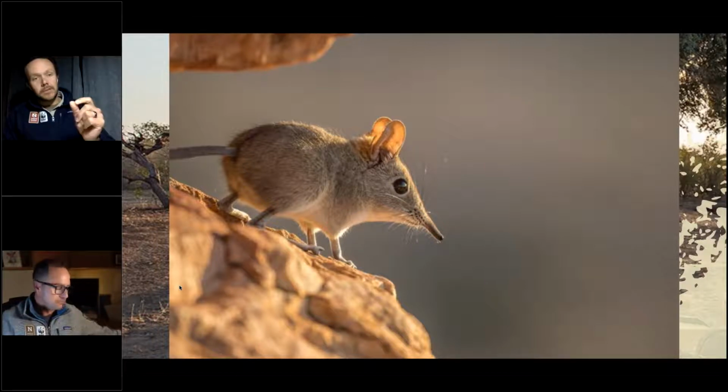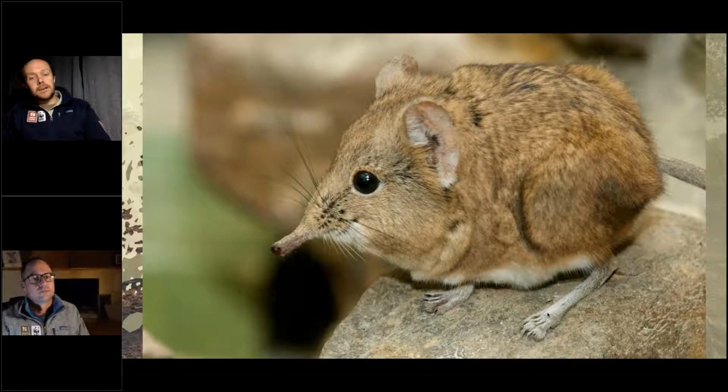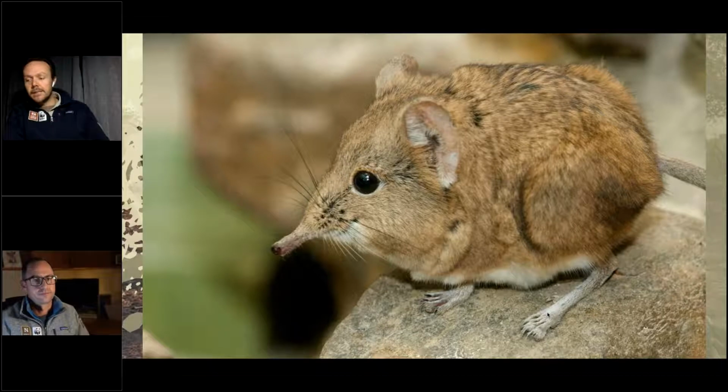The smallest one is this little guy. Rich, if you just want to zoom out quickly, the little one, I think it's the bottom right-hand corner, is the short-eared elephant shrew. So down there, they weigh in at about 1 to 1.5 ounces, so like 25 to 45 grams, and they're about 4 inches long, so only 10 or so centimeters long.